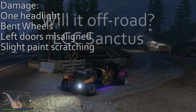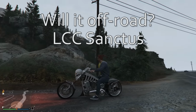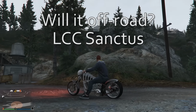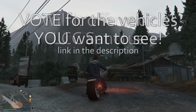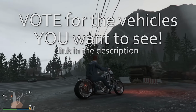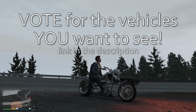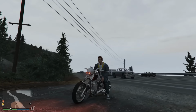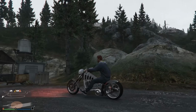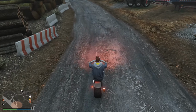So that brings us to the next Halloween vehicle, the LCC Sanctus. That's right, the skull bike. Just got this vehicle, so there's actually no votes for it yet. It's too new. It just came out a day ago when I'm recording this, but 3 days ago by the time this video goes live. So yeah, not enough time for people to have actually voted for it.